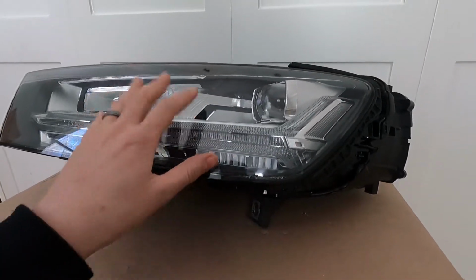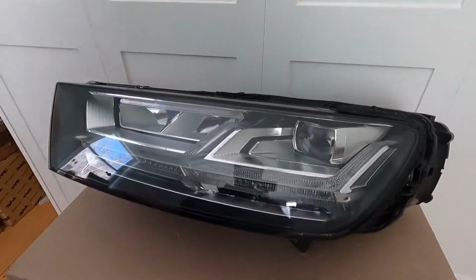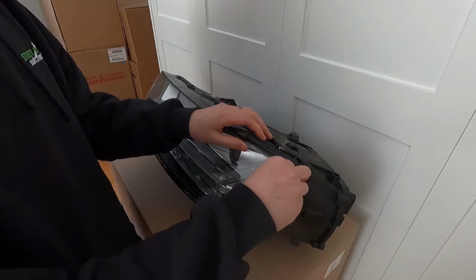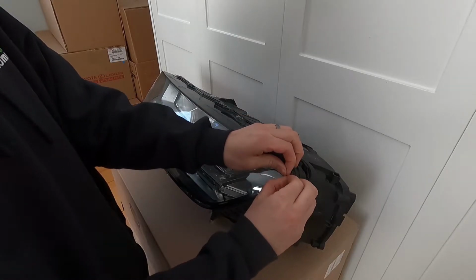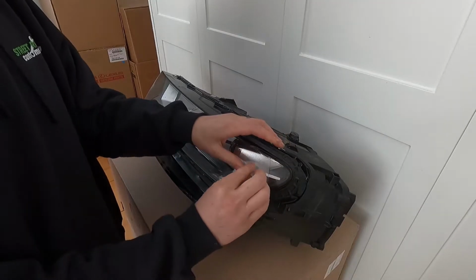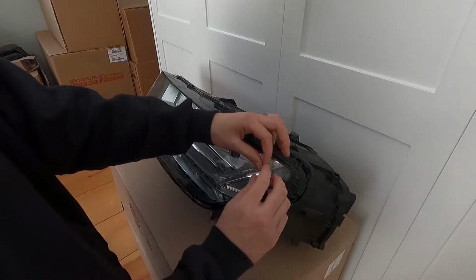So I'm going to take off this film now. I'm going to show you guys, and then hopefully we can see how much damage there is. Usually when there's film on headlights, I usually just keep them on as long as they are not damaged or scratched or anything, because obviously it just gives the new owner a nicer way to protect the headlight. But obviously, because this is scratched, we're going to take it off.